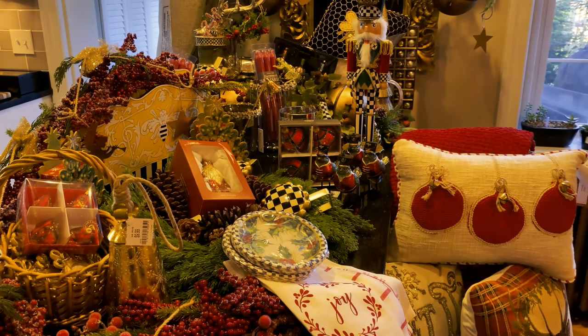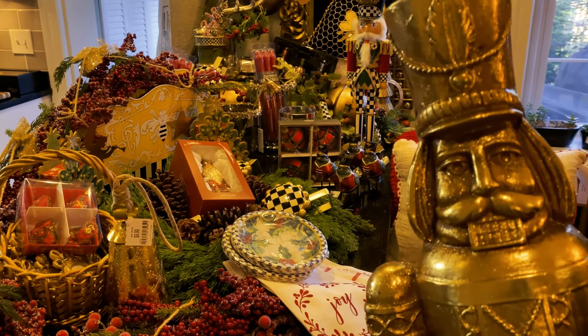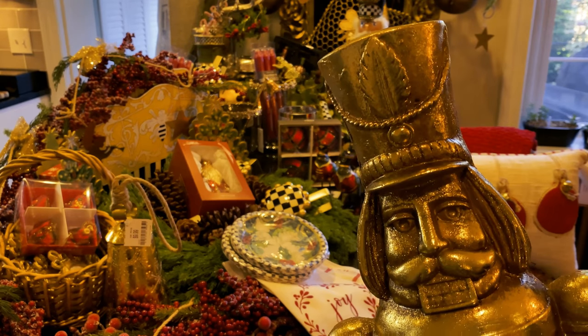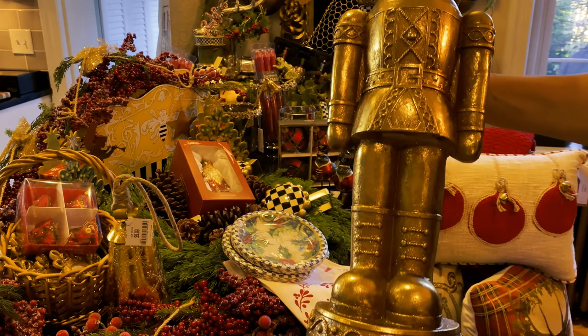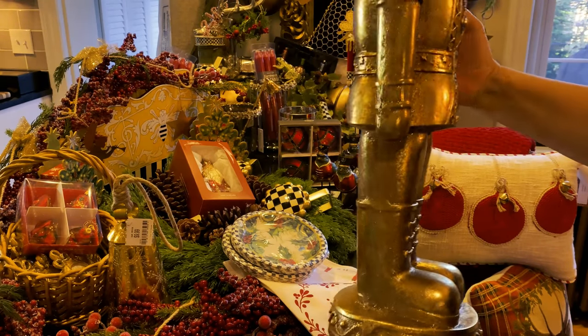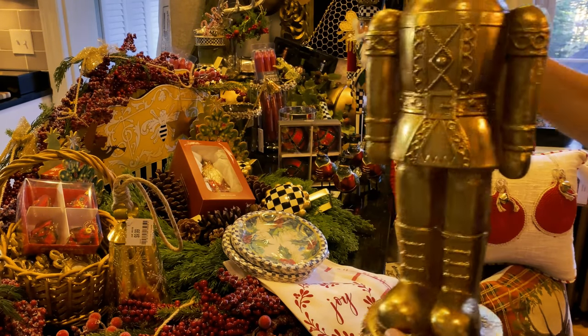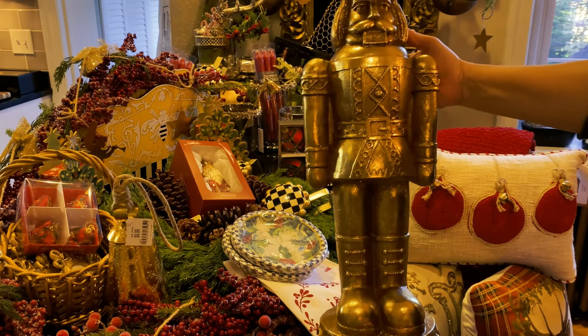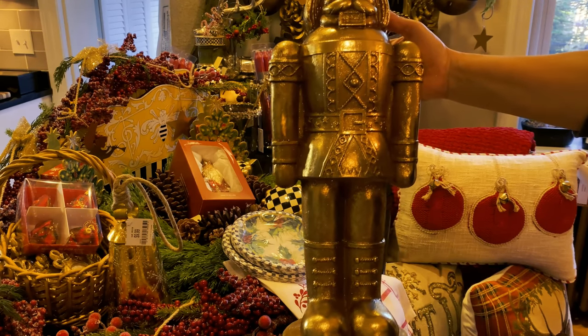Now, this next find, this was the find out of all of them for me. Just truly magnificent. Oh, when I saw this, I couldn't grab it fast enough. I mean, what a gorgeous golden nutcracker. And there was only one. I think I had to go to like four different Home Goods to find the other. But I did. I found the other, so I have two of these. Absolutely gorgeous. Perfect.